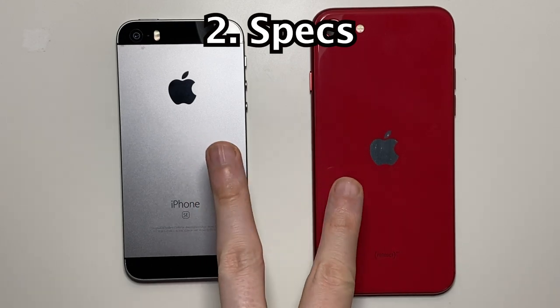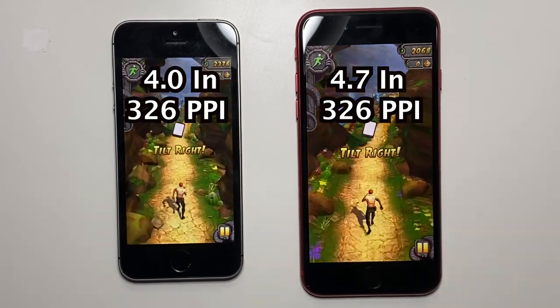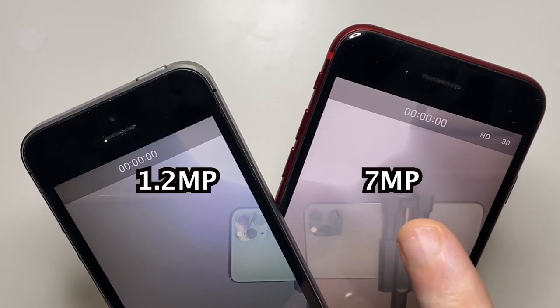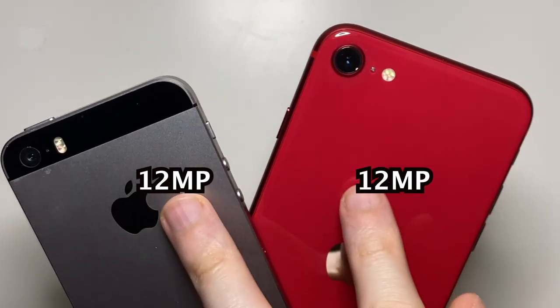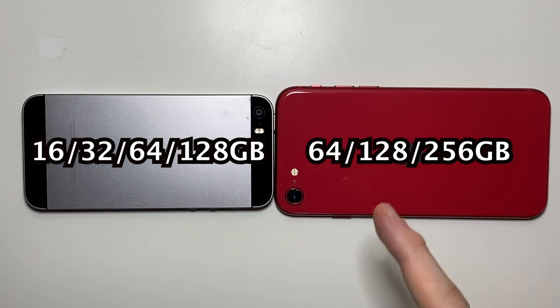Alright guys, now for the specs. The 2020 has a larger screen. Now on the front, the 2020 has an updated camera. We've come a long way from 1 MP. And on the back, the cameras are 12 MP, but the lens is updated for the 2. The new version has more storage. No idea how we survived on 16.